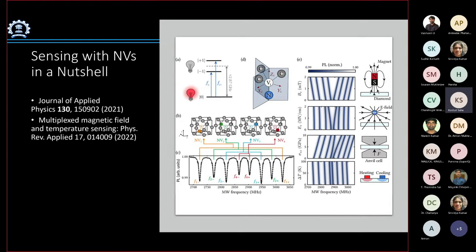I can't tell you off the top of my head for electric field. For temperature, yes, it's in the millikelvin range. You can get up to millikelvin sensitivity; people have demonstrated like 4 millikelvin per square meter temperature sensitivity. Yeah, electric field, I just don't remember the number.